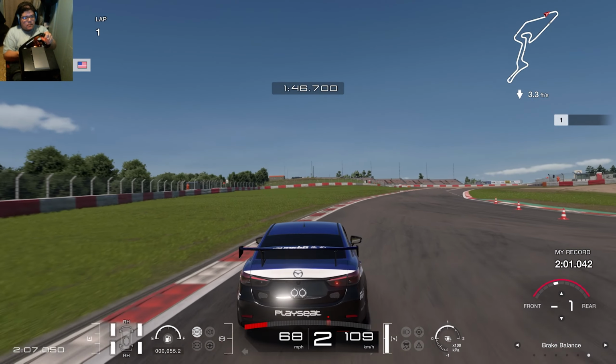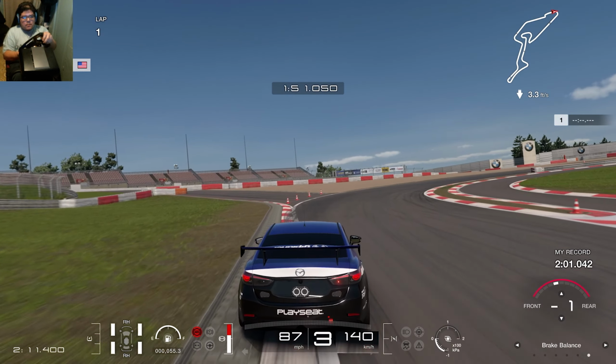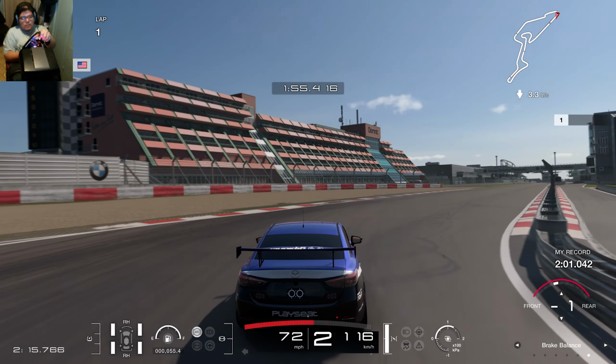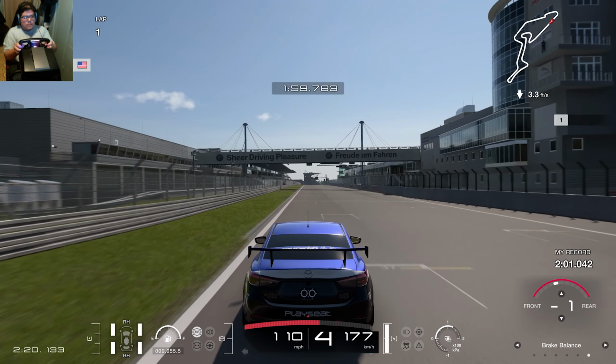Lots of bouncing on the throttle to try to keep the car stable through the final chicane, because if you get too aggressive on the final chicane, then you're most likely going to spin out. But let's go ahead and go on over to the lap guide.